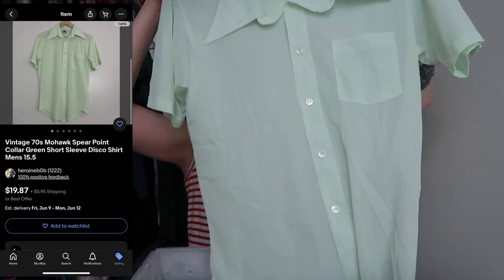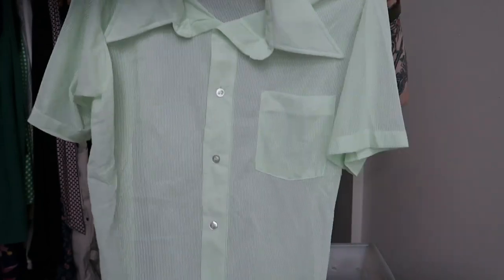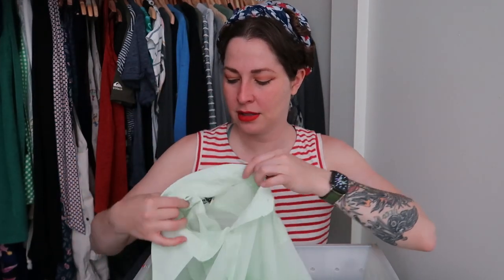And this is a men's shirt. So this is a men's, completely see-through. I can see the camera right now. Disco shirt. And it has a 15.5-inch neck. That's how I know it's a men's, because women's clothing doesn't get measured by the neck size because they just assume we have little necks.